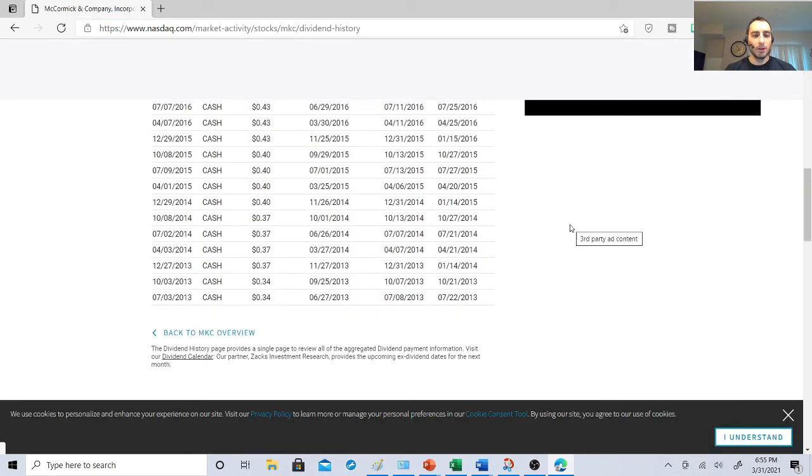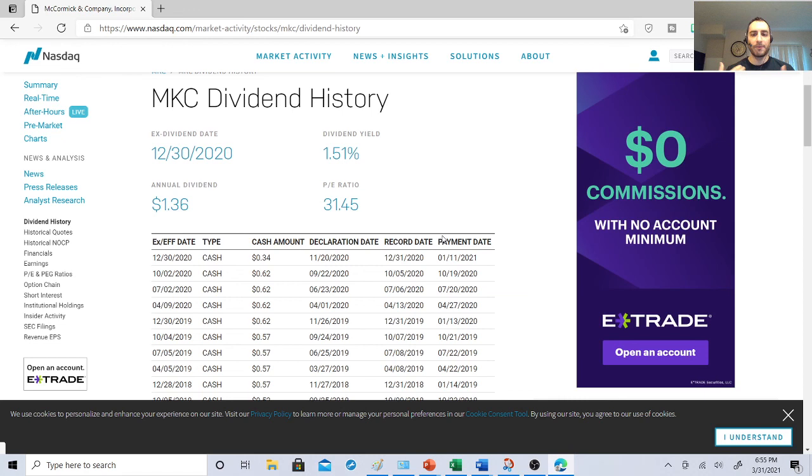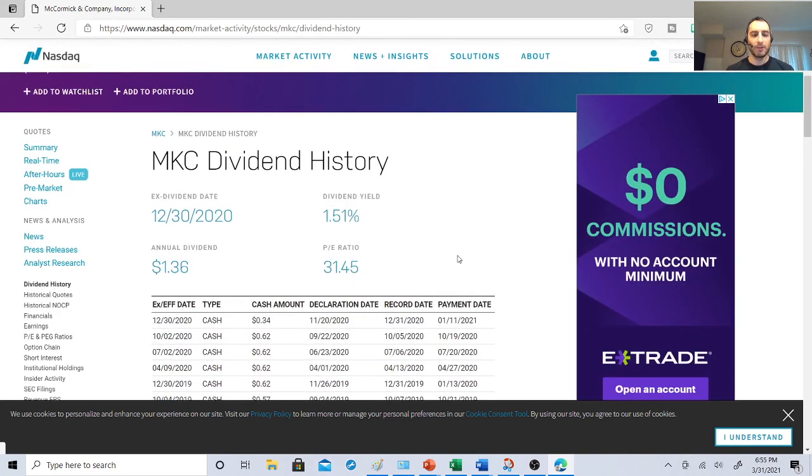So over time, McCormick went from 34 cents to 62. Obviously, that's from the stock split. Dividend yield of 1.51%, PE ratio of 31.45, annualized dividend $1.36. So imagine if you have all these shares in McCormick, and it splits. It already has increased its dividend over time. So you notice as a dividend investor, this stock is always in demand.